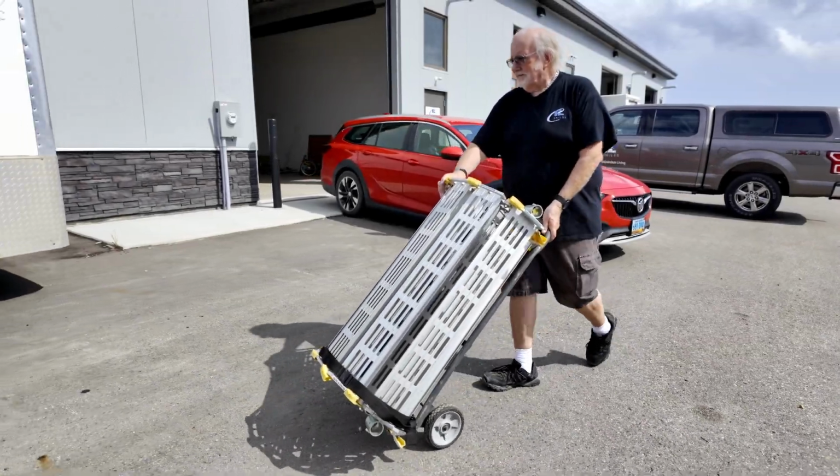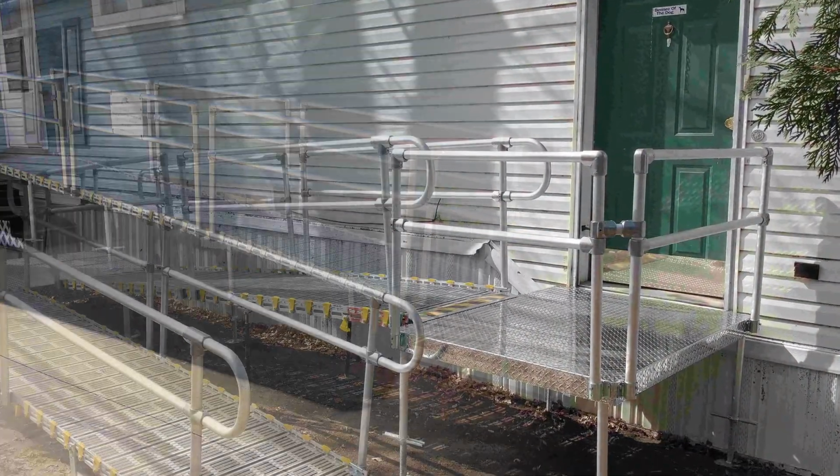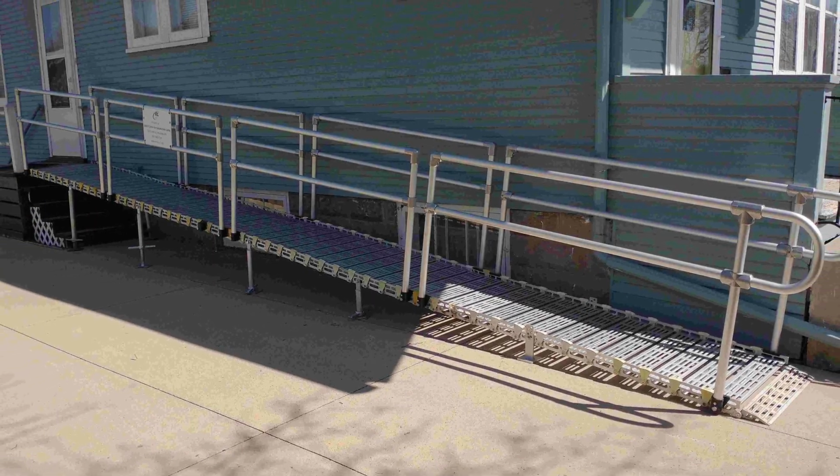We use Roller Ramp because it provides a lot of options in how we can set a ramp up. Every home we go to has a different layout, every house is unique. It comes down to how can we best lay out a ramp for them to meet that person's needs, be it whether they're working in a wheelchair, using a walker, cane, whatever their mobility restrictions are.